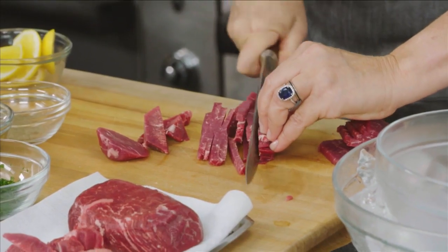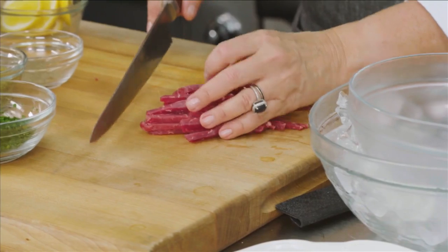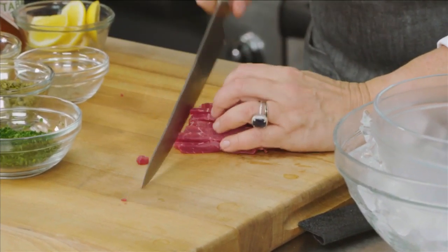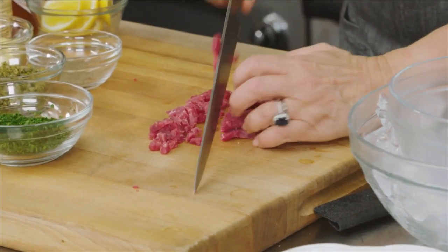Now that everything is sliced up really nicely, let's go ahead and cut them into little pieces because as you see, all the ingredients are cut up really nice and small. Little squares is what we're looking for here.